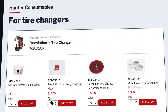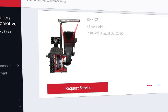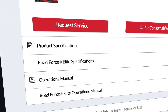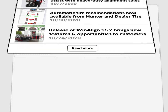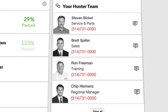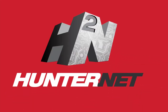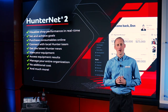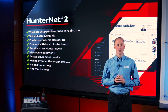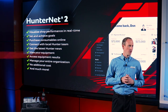You can also order equipment consumables online in seconds. Easily view and manage your equipment. Get the inside scoop on the latest Hunter innovations. Connect directly with your local Hunter team and manage your entire organization. All at no additional cost when you equip your shop with Hunter. Get connected with Hunter today. This is a huge new product from Hunter that will give your shop real-time data and tools to drive your business forward like never before. Back over to you guys.